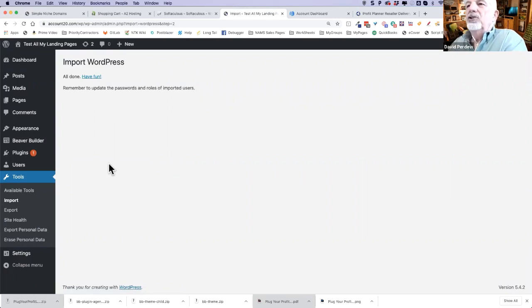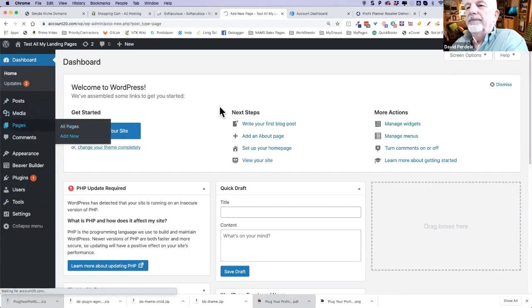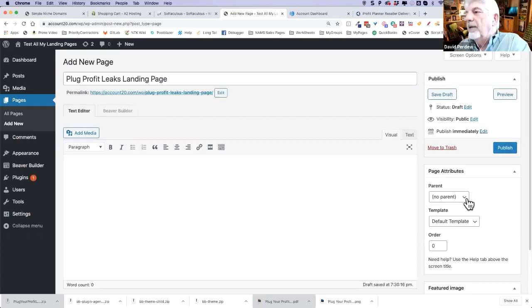So now I should be able to go start a new page. I'm going to go to the dashboard. Actually, I'm going to go to page. I'm going to add a new page. And now you see a Beaver Builder tab here. And this is the Plug Your Profits landing page. I want to choose over here, well, actually, I will import it so you see what it does to mess it up, and then I'll show you how to fix it, okay?